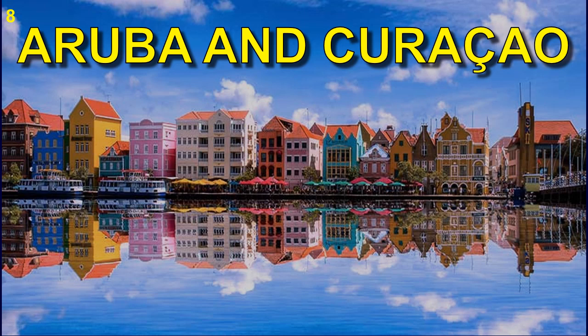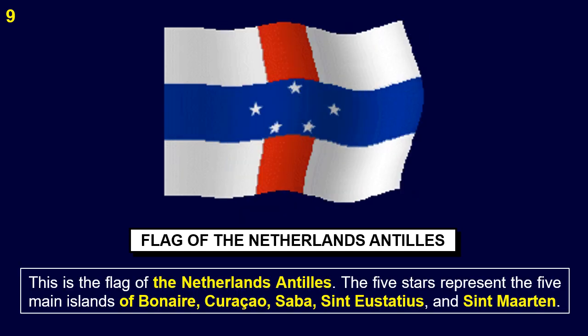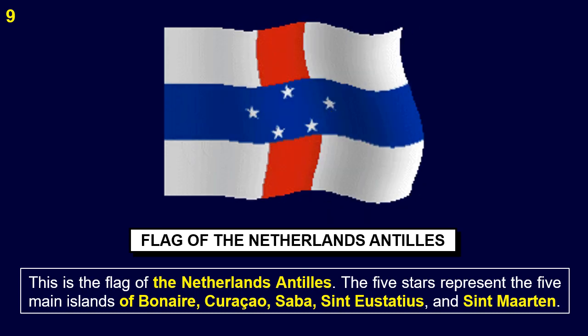Aruba and Curaçao. This is the flag of the Netherlands Antilles. The five stars represent the five main islands of Bonaire, Curaçao, Saba, Sint Eustatius, and Sint Maarten.